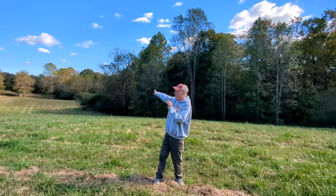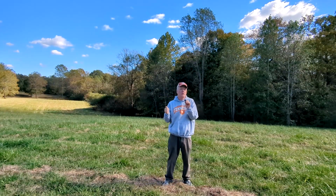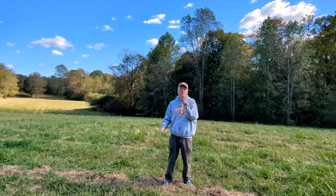They crossed the Lick Creek, which is right back here, and about 2,500 Confederates out of the garrison were able to escape through Lick Creek. But the remainder of the Confederates were surrendered and went to Union prison camps, mainly up at Camp Douglas in Chicago.